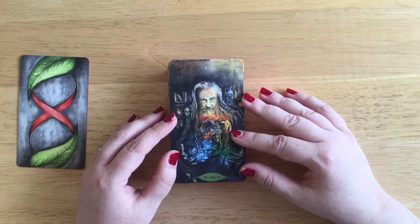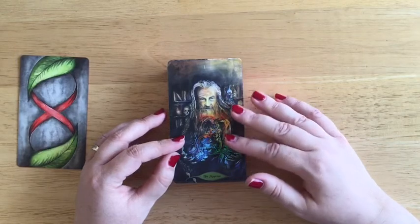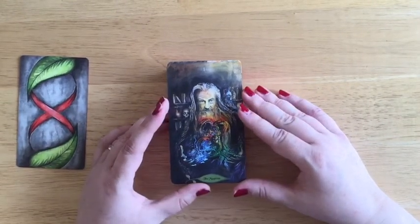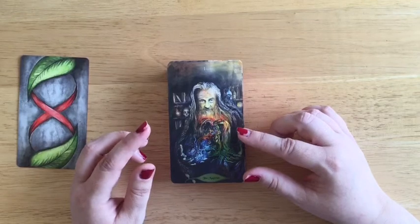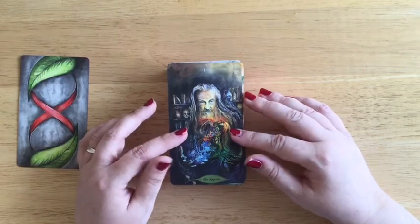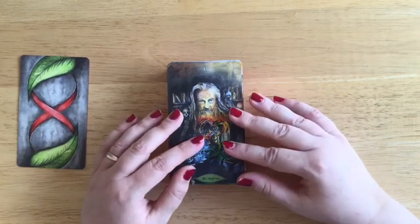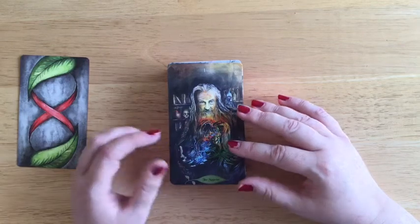I can't even with this deck. It's so gorgeous, and I never thought I would get it. I don't think I've ever had a deck that has done this to me, that has put tingles right up my arms. The only other deck that has done something similar was the Tarot of the Hidden Realms, or the Hidden Realm Tarot. When I took hold of it, it was like vibrating in my hands, and this does the same thing, but this is even more intense, because it's like tingles right up my arms.